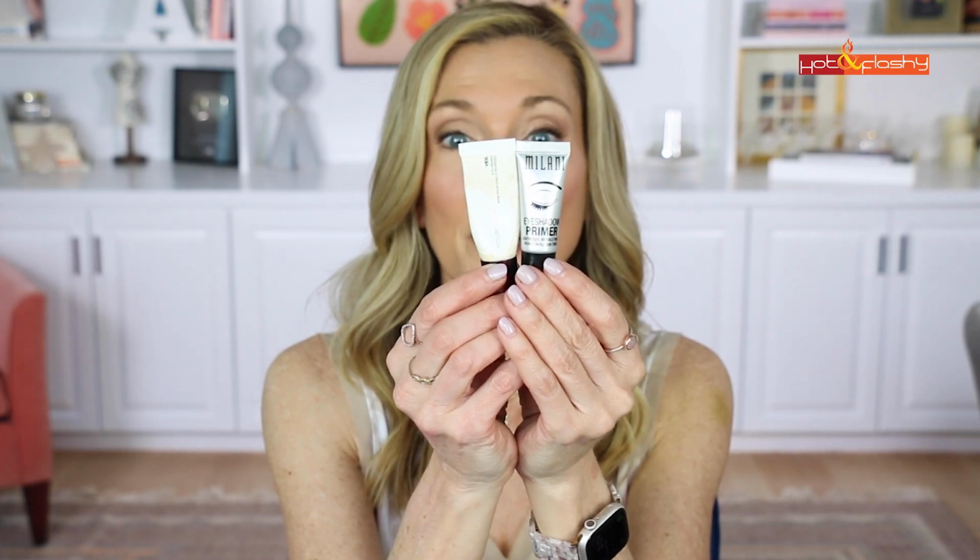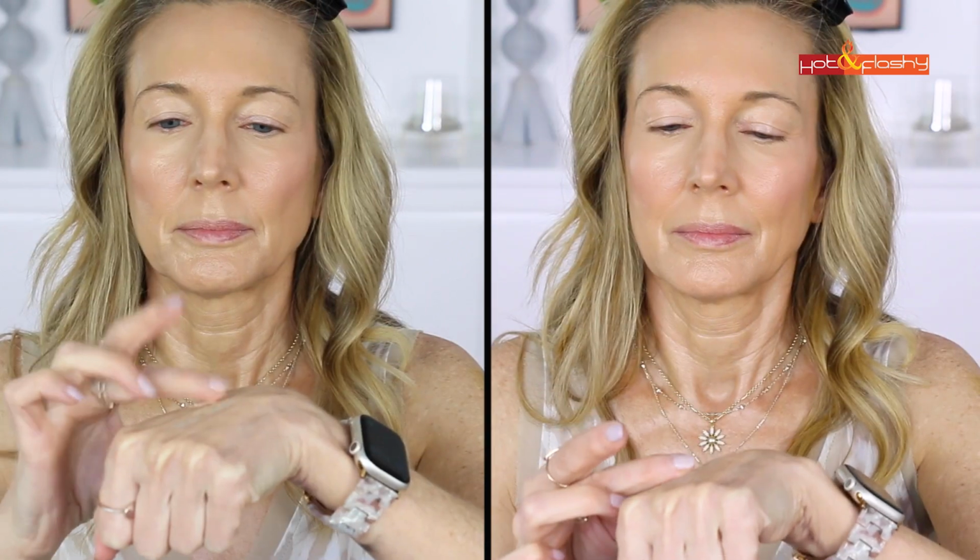The tubes are just about the same size. You get just about the same kind of looking stuff out of them. They do the same job. They coat your eyelids equally as well. The Milani is a slightly wetter formulation than the Hourglass. So when I put on the Hourglass, if I don't have time, I can just go right in with my eyeshadow and it's fine.